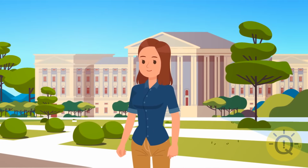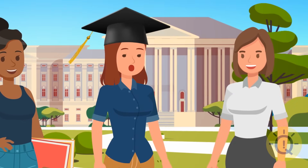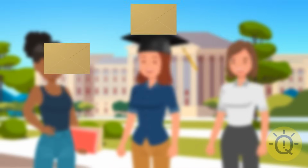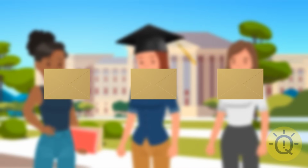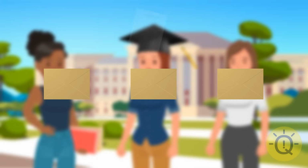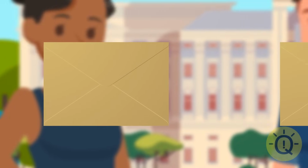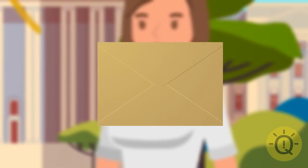Anna majored in accounting at university. Her roommates wanted to test her intelligence. They took 3 envelopes and wrote some messages on them. Then they put the answers to Anna's exam questions in one of the envelopes. Only one envelope had a truthful message written on it. The other 2 were false. Anna wasn't allowed to open the envelopes and could only pick one.